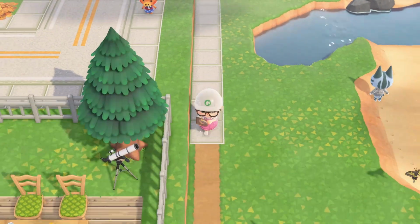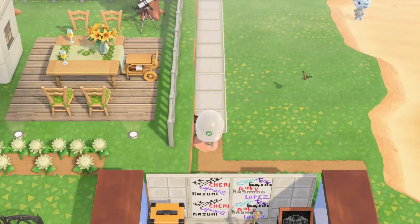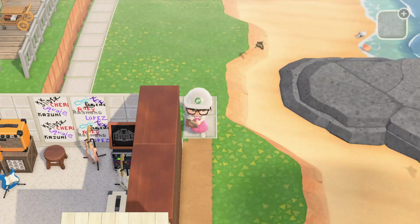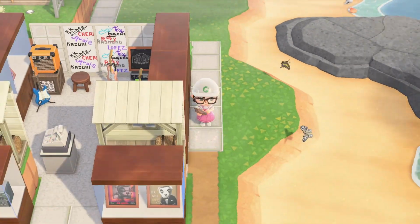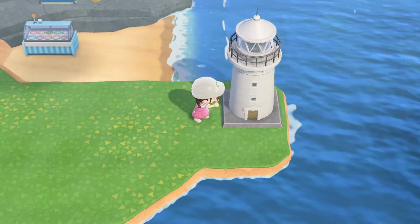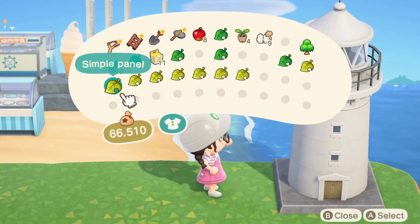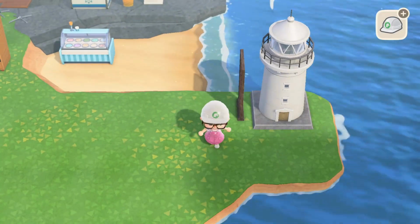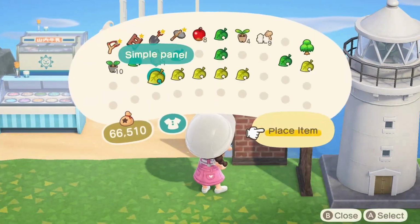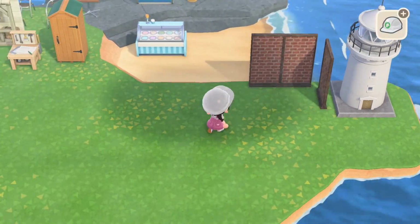First, I like to make sure that my path is going to show up on the map. If I lay down the custom design code path without a dirt path or a stone path or brick or wood, it won't show up on the map, and that makes it a little bit more difficult to navigate around my island. The second reason is because some paths are designed to conform to the shape of the dirt or stone or brick or whatever type of path that you're using.